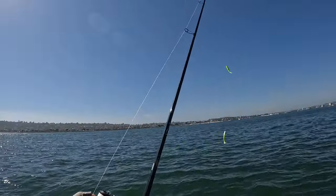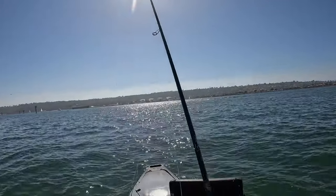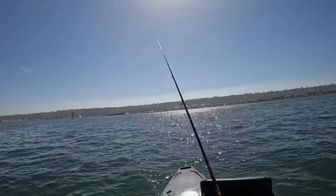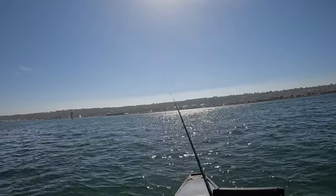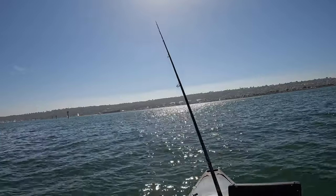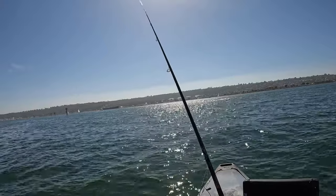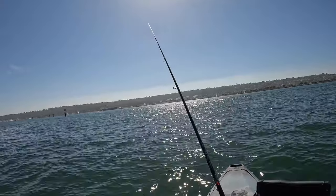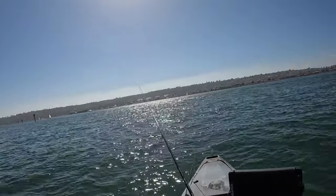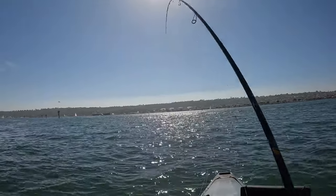All right, let's try that again. It's been biting it, but it won't take it. Okay, let's try that again. Let's bounce it, same spot. Reel in a little bit, bounce it. Kind of bounce your jig back and forth. Just take your time slowly, okay? Not too fast. Shake it. Shake it again. Ooh, got it! Right there, guys.